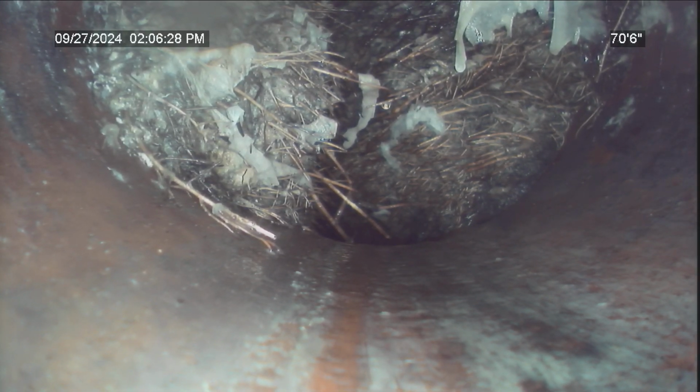So I tried to locate this with my locator at the time. I'm having a little bit of issue with the camera and locator. But as far as the next steps go, is to try to hydrojet this and clear this. If the guy wants to continue with this issue, we need to make a return visit for locating. But other than that, for right now, I'm just going to pull back and do another inspection of the line.